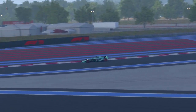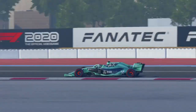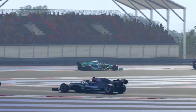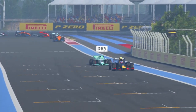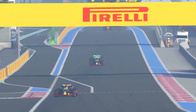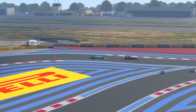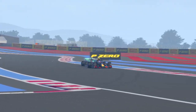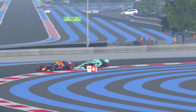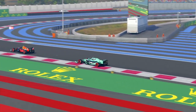His next victim now, can he get Alex Albon? The Mercedes racing cars are much faster than everyone else at the moment. And Shay is making a move on Alex. Can he get him? Shay will be pushing and pushing here. This is lap 3 of the Grand Prix.